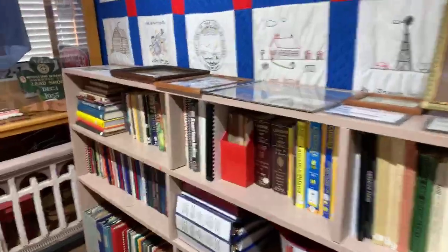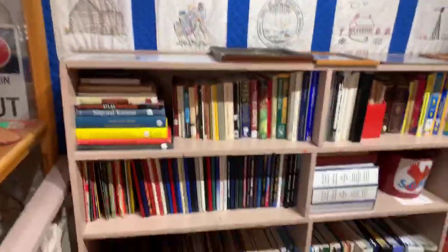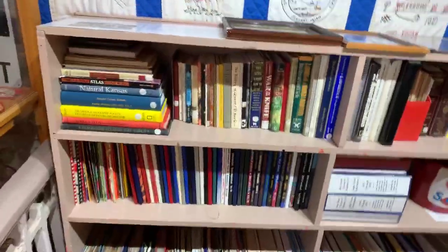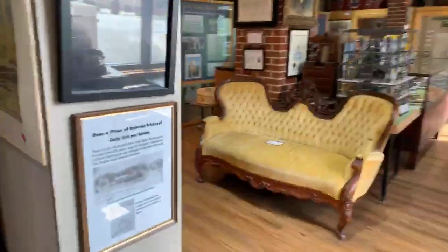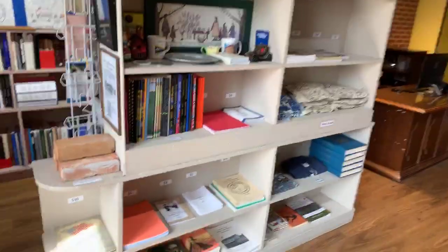This is basically our research library here. We have just about everything that's ever been written about Eudora, as well as some from Douglas County as well. We have quite a bit of genealogy, lots of photos, a lot of Eudora High School yearbooks. When people want to come in here and research, this is about the first place I usually take people. Over here we have just a small store where we sell a few items to try to make some money to keep the museum in operation.